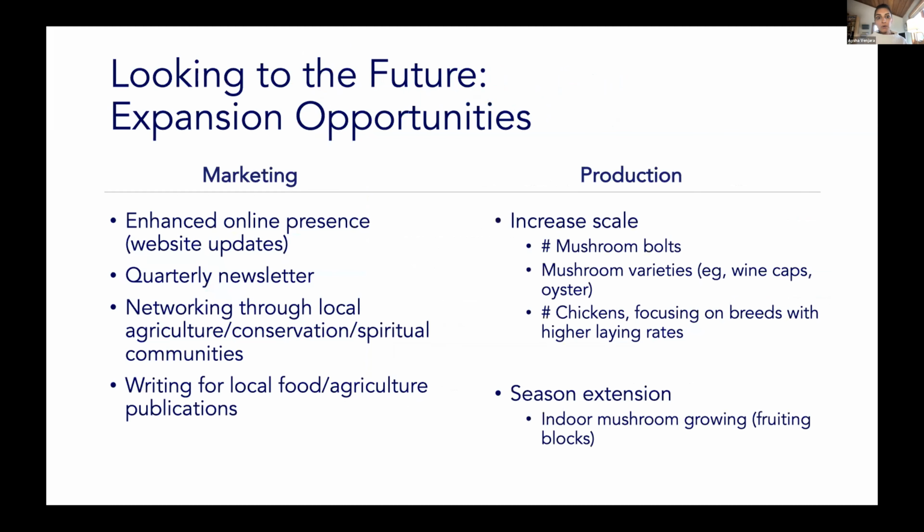And so really what I'm looking to do now with the center is enhance the online presence, perhaps putting out a quarterly newsletter, also networking through local agricultural, conservation, and spiritual communities here in Orange County. And as I mentioned, the cultivator column in terms of local food, ag publications. I mentioned scaling up in terms of the number of bolts. I'm going to be doing a bunch of work parties here on the farm in May, just to get some help and get people back together.